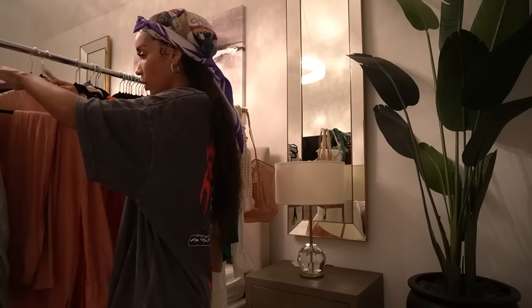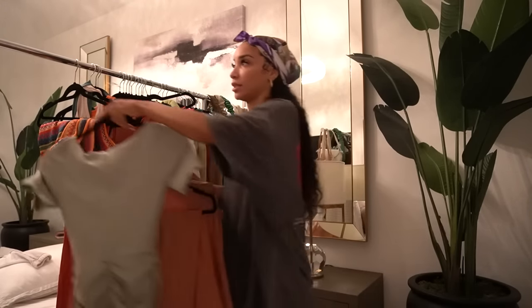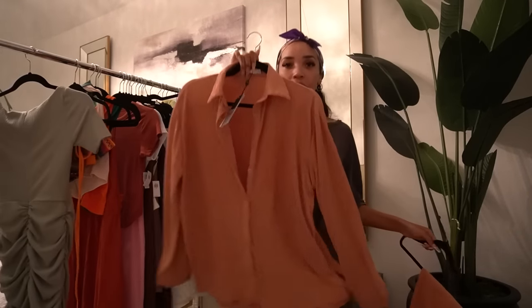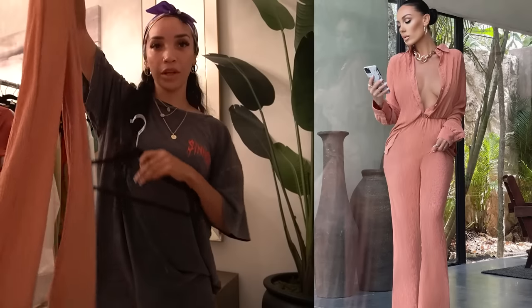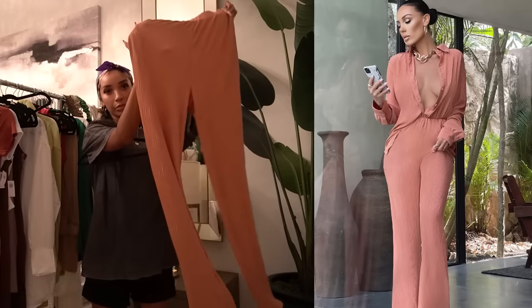The last place I ordered from is this store called Club London, which I had never ordered from before, but I saw a TikTok about it and I wanted to check it out. So I got this set, which is like this kind of peachy button down, like very lightweight, flowy, textured material, oversized button down with the matching flowy wide leg high-waisted pants.